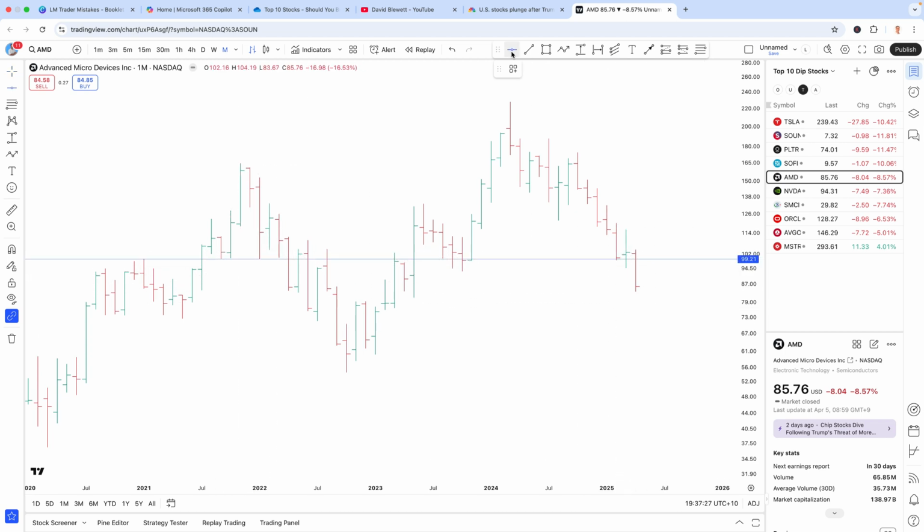The next level of support for AMD could be around about $72, which corresponds to this price action back here in 2021. So it's gone through 100. It looks as if right now AMD is heading down to find support at this next level of 72. And of course, if it falls through there, then the next stop is going to be around about $54.